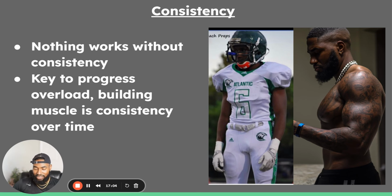Here's the thing. The people who go to the gym, work out, and then they leave the gym and they go to McDonald's, they have to be the most frustrated people on earth because they're literally canceling out everything they're doing. They're putting on extra fat after they go to the gym.